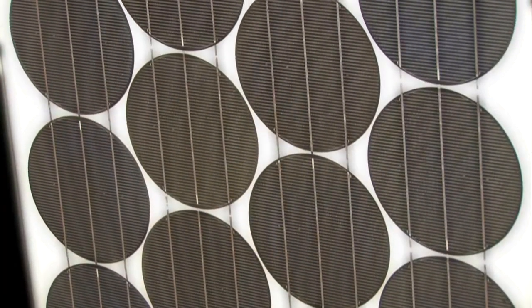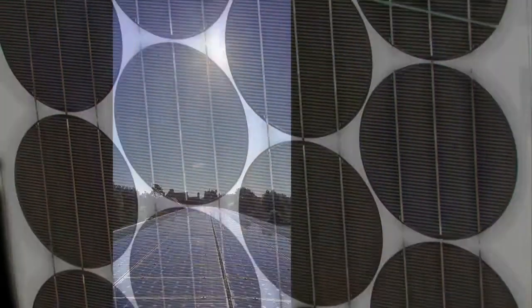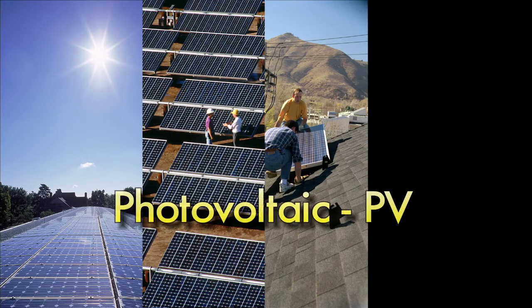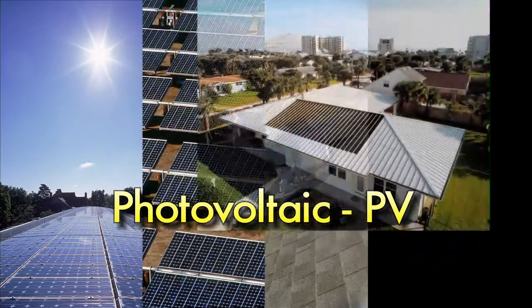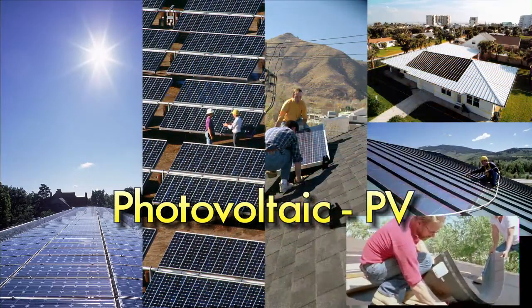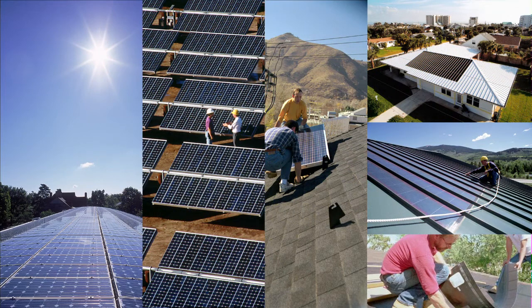30 years ago, the first solar cells were made of silicon, and today silicon makes up more than 3/4 of the rapidly growing worldwide photovoltaic market. But photovoltaic, or PV cells, are also made with other semiconductor materials. Why so many types of solar cells?